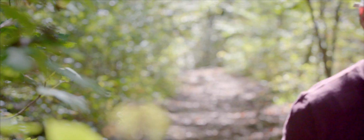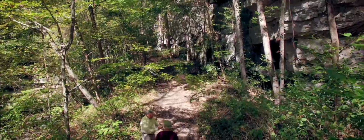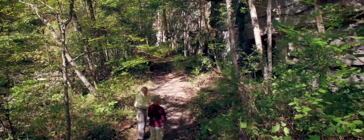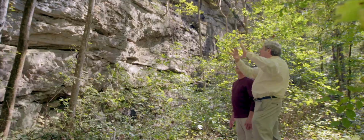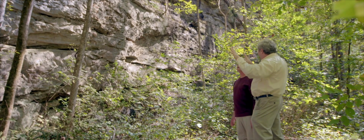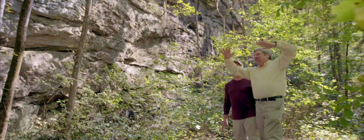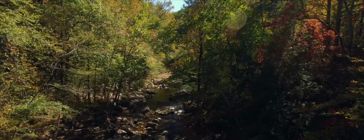I mean, it's just hard to imagine, and this thing continues sliding on down from here. So it's been half a mile that we've followed it here. It continues on for another three-quarters of a mile. Imagine this whole cliff is not in place. It's slid down from above, and the same cliff goes up the other side. So the whole thing slid down into this valley.